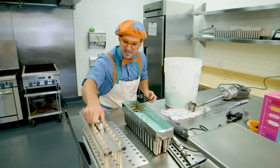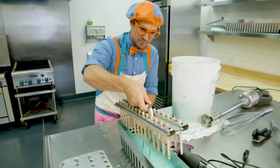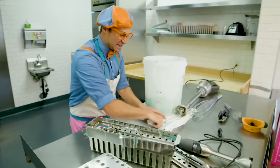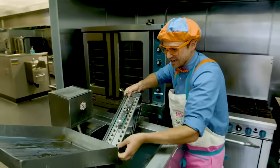And let's take these sticks. Wow, that's a lot of popsicle sticks. Put them right in there. Oh, perfect. Okay, now we need to bring it to the cooling station. Here we go. Set it down.